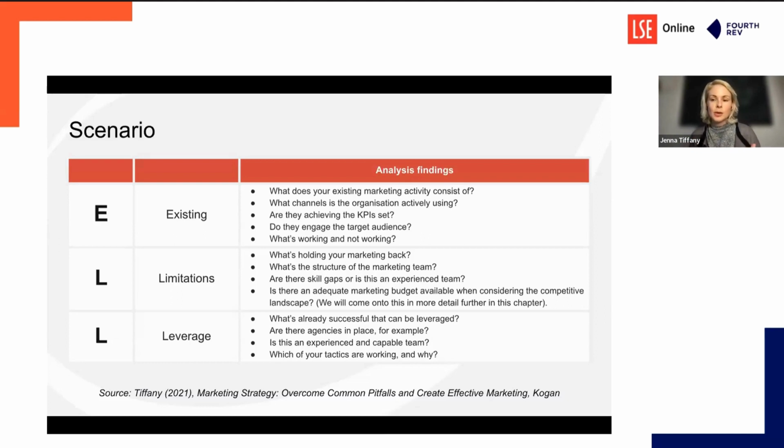Maybe the structure of the marketing team isn't making them agile enough. And really starting to think about internally, maybe there are some areas here that could be improved upon to help you achieve those objectives that you're setting. And then leverage. So what is successful that could be redone or leveraged further as an opportunity? What could we do more of? What can we build upon?